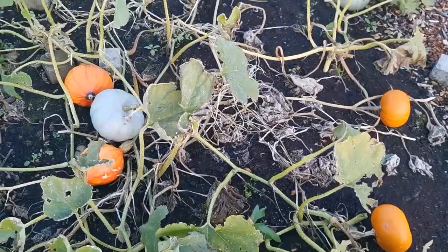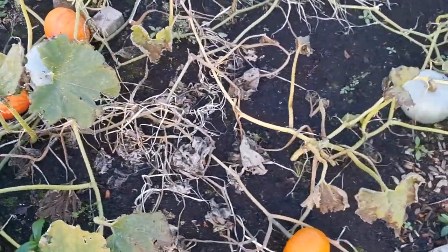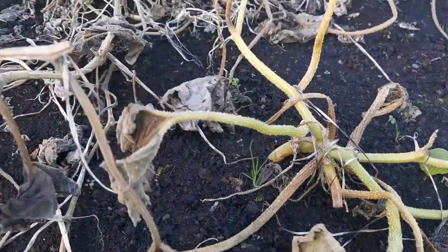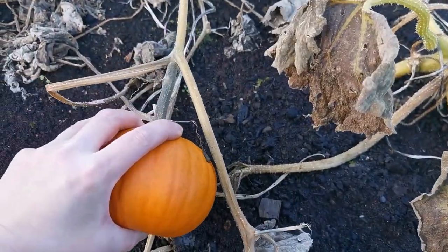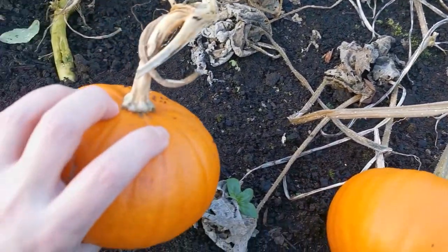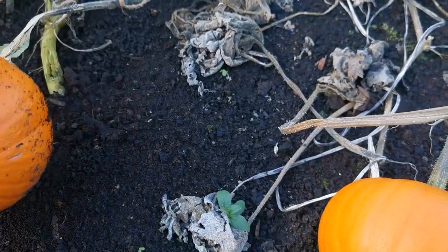But if I could even just show you a little bit around, and then I'll just get on with some of the quick jobs. I do have to harvest a couple of these pumpkins because these are beautiful little baby bears, and they're perfectly ready. Look, it's all dried up, all brown. This is another perfect example.